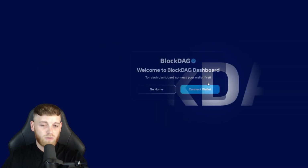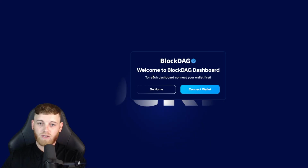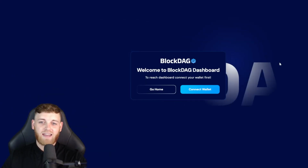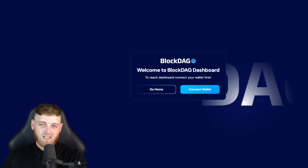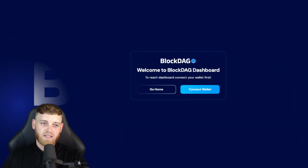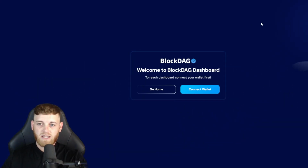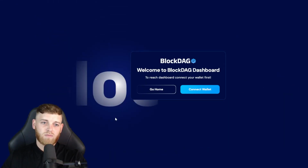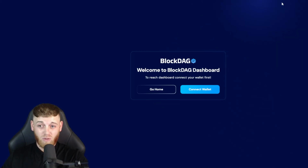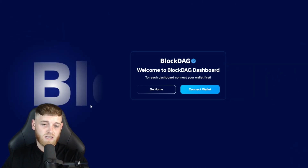It will then take you to this page where it's a very, very cool spotlight sort of effect here with your cursor. And I just like to say, when you see something like this, it just shows that there's been money and time and effort really put into the site, so it just shows that it's a lot better than a lot of the other projects out there that we are seeing, especially even layer ones, right? This is an amazing website, just to say the least.